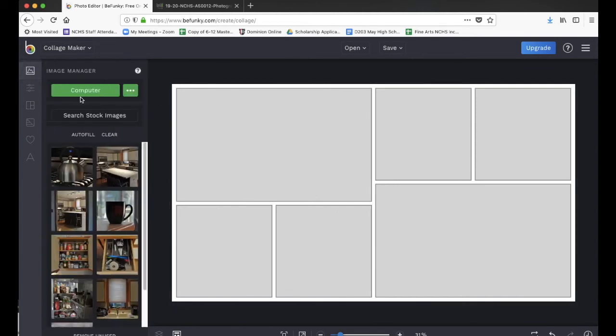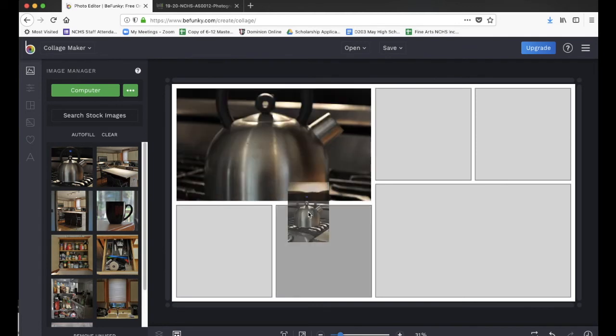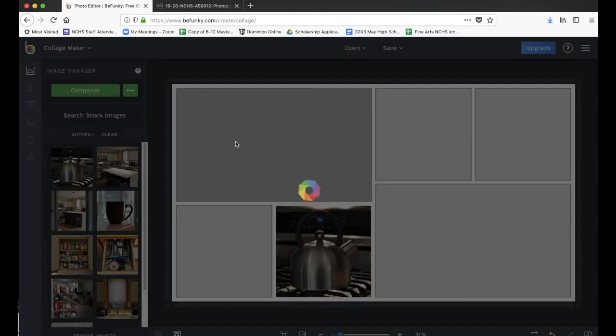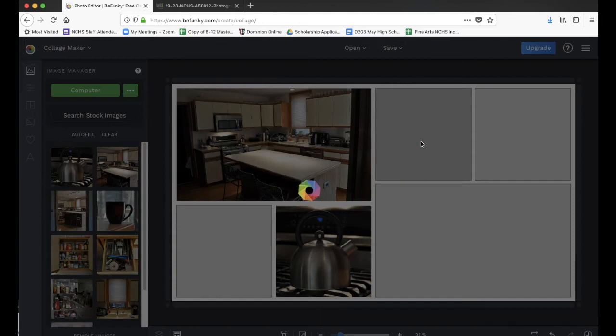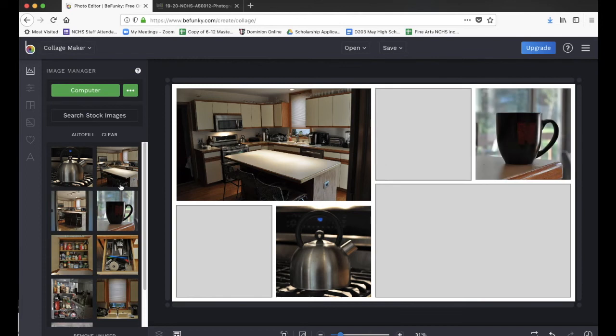Then let's go back to our pictures. And let's see how these look. That doesn't make sense. Let's try going here with that instead. That's way better there. And then maybe this one here. That's kind of nice. And you can drag and move them around. Let's see, maybe a coffee cup. That might be good there. Or you know what? Better yet, maybe I'll put that here. I'll put this here.